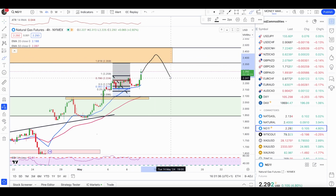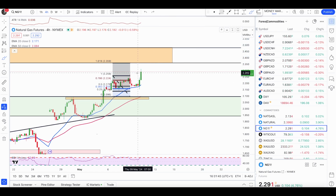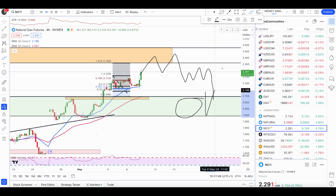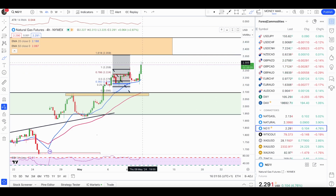Now, this pullback will be enough to hit your target before the price again shoots up, but that process will take some while. We can get a possible double top, a push down, then a consolidation, might hit a level below again before the price will push up. So that is the process I'm expecting, but first we can still get another push down.